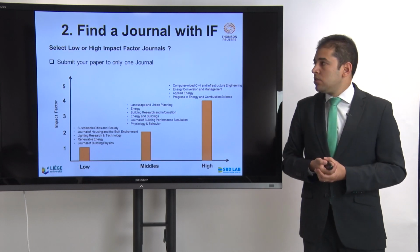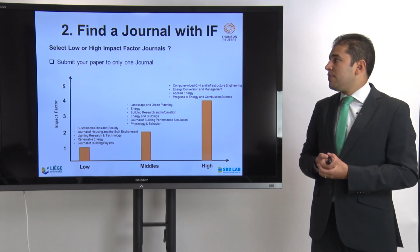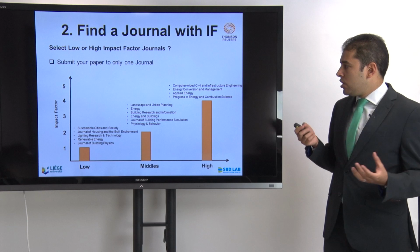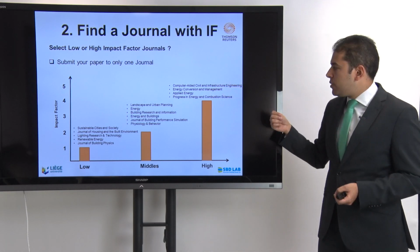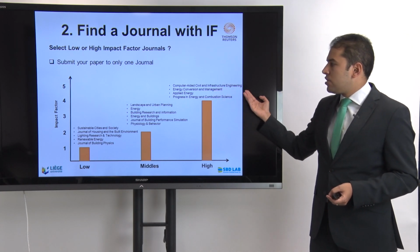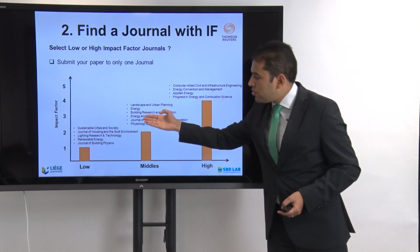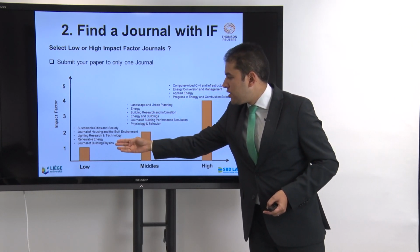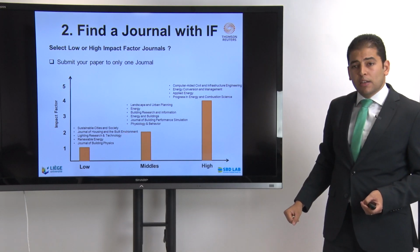Now comes the question, select low or high impact factor journals. This is a challenge. You have here some journals in my field of specialization, for example, the journal Energy Conversion and Management, which has an impact factor of 5, relatively high. And then another journal like the Journal of Renewable Energy has an impact factor of something like 1 point something, or even sometimes less than 1.